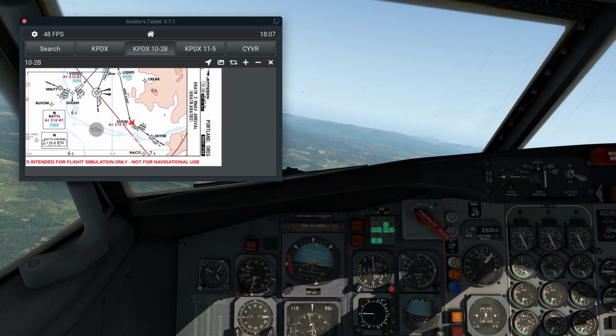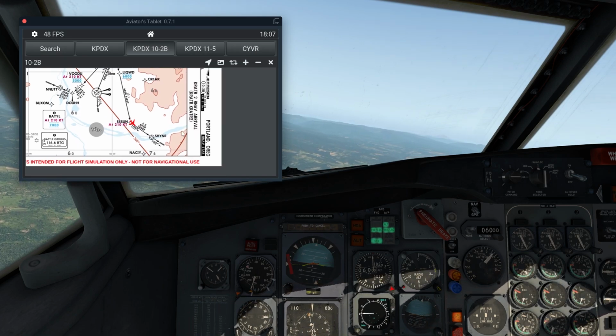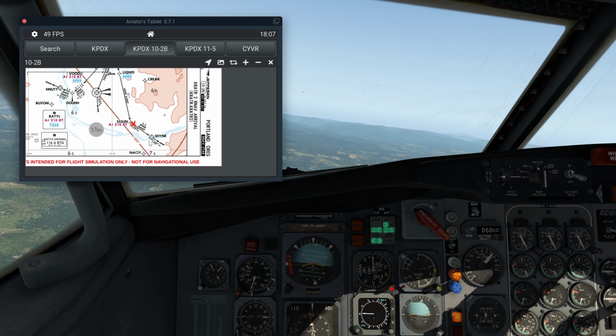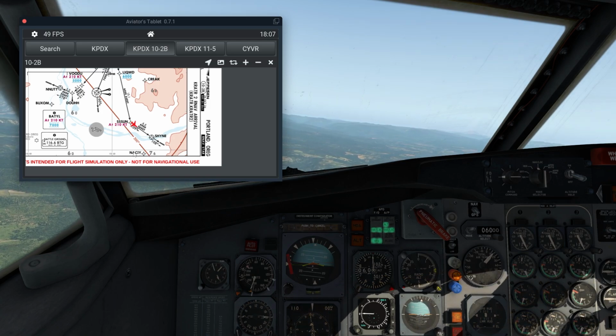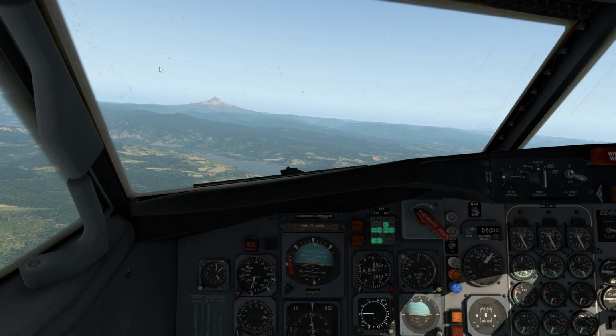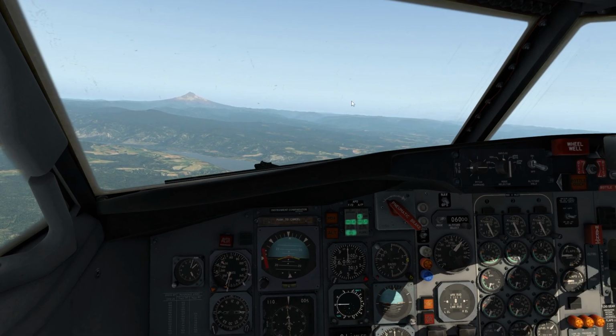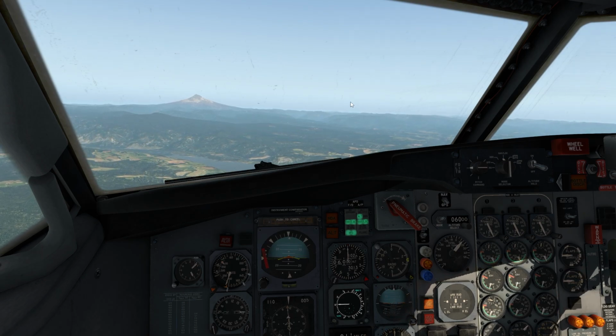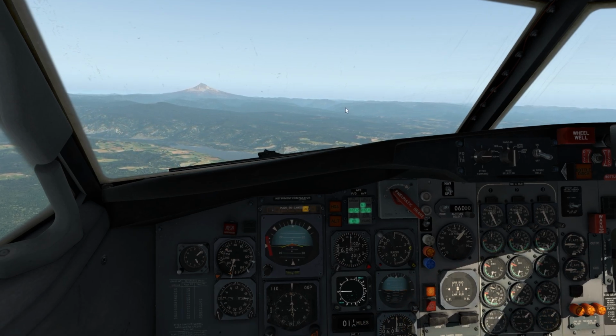Anyway, that's us turning left towards Shine, which is the final point of the star. And then I think once we're a little past a beam NACI, I'll just go direct to that, and then I'll switch over to nav on the CDI and just take myself straight into the localizer. Is going to be how I'll handle that.